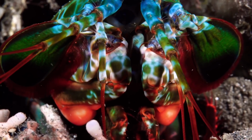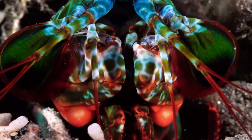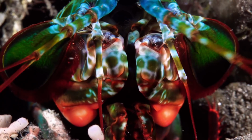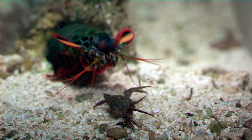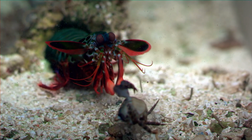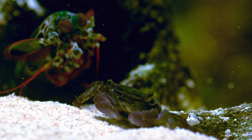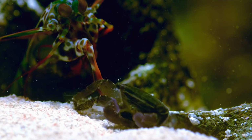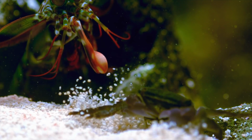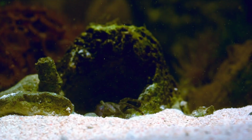Like the praying mantis, it has specialized forelimbs tucked under its body until it's ready to use them. Using a spring-like mechanism, this crustacean's limbs can accelerate up to 1,000 times faster than a fighter jet. That gives the peacock mantis shrimp the fastest right hook in the animal kingdom.